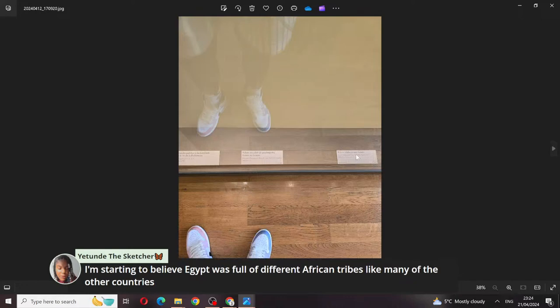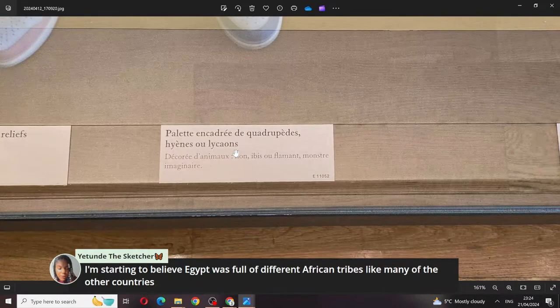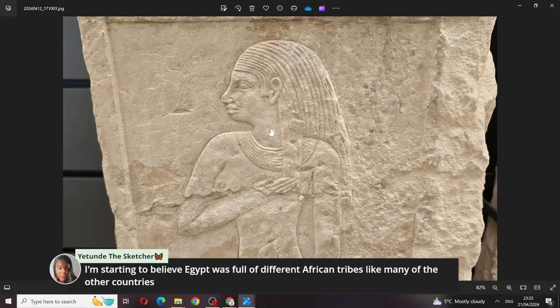Really nice piece. What does it say here? Palette encadré. Okay, so something, palette of, I don't know, four hyenas and lycaons. Is that lions? Someone said no way those are Old Kingdom. Yeah, that was my gut feeling. Just had to capture them for you. Even the poses just looked weird, didn't they? I don't know.